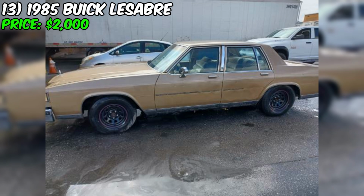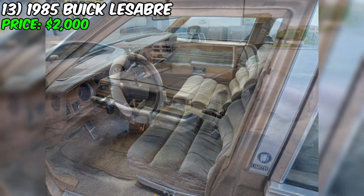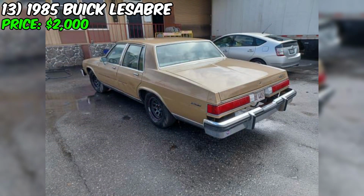First off, let's talk about the mileage. According to the seller, this Lassar has only 92,000 miles on the odometer. That's incredibly low for a car that's almost 40 years old. It's clear that this car has been well cared for over the years, and it's got plenty of life left in it. Under the hood, you'll find a beefy 8-cylinder engine that's ready to hit the road.